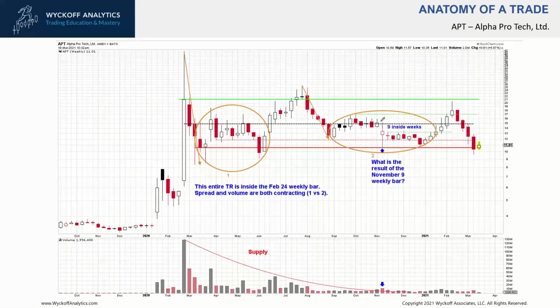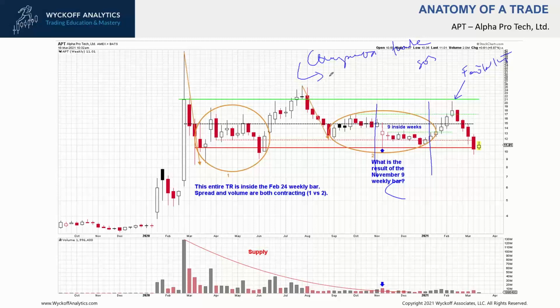I would come back and I would be thinking, okay, if I'm thinking campaign trade and I'm trading it with an assumption that this is phase C, we have to have a sign of strength here. We did not have a sign of strength. We had a failed upthrust here. So my goal was to have the campaign trade. That was my selection, and then it failed. So therefore, as we fail, we're still in the trading range, and that's the true bias for that time frame.